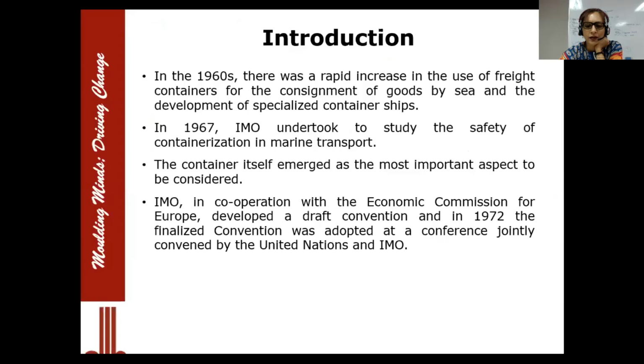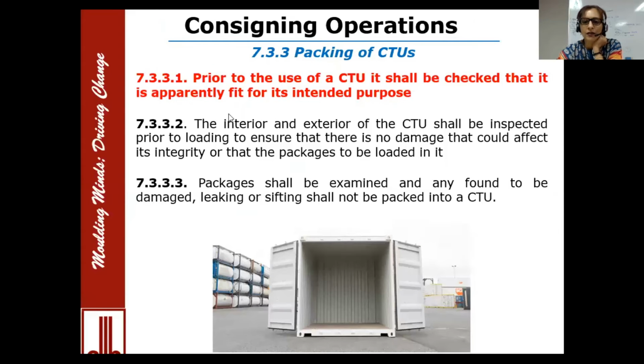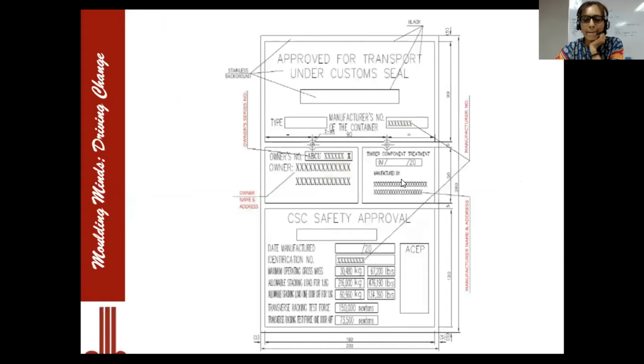All right, I covered all this with you. So it starts with this: prior to the use of a CTU, it must be checked to see that it is apparently fit for its intended purpose. We go back one slide. When we give the haulier the instruction to pick up the containers, you remember it says they do a periodic check of the containers. This goes down to these container deposit issues.